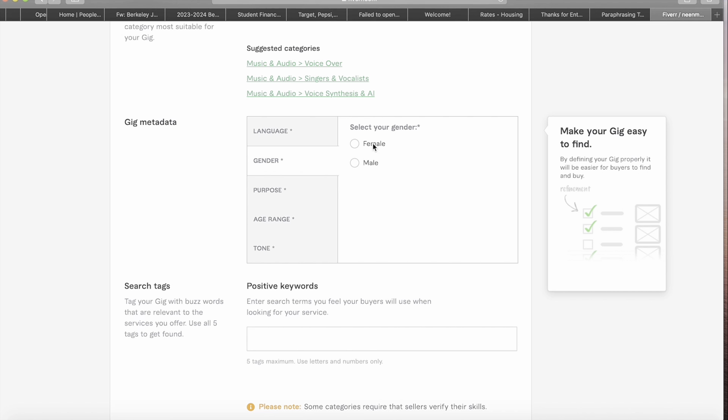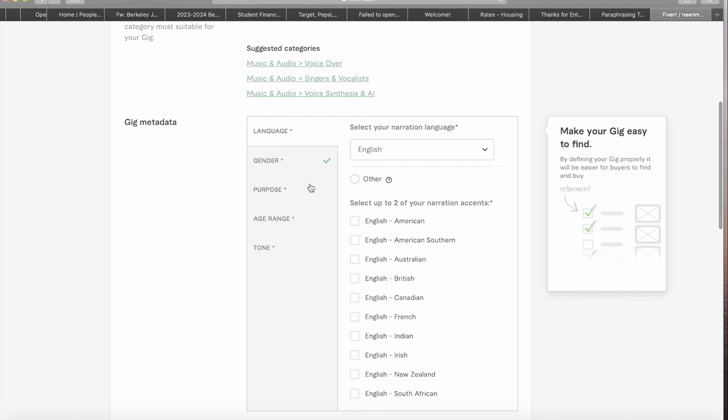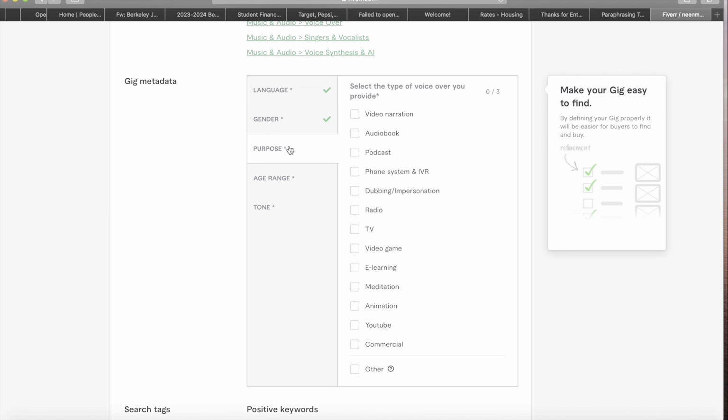Then when you're done with language, you choose your gender, female or male. I went back to language because I didn't choose anything. So make sure you choose everything, because you can't move on if you don't, right? So you choose the narration accents under English: English British, and maybe English Indian or English American. Choose just two, all right? Then you can choose more than two though.